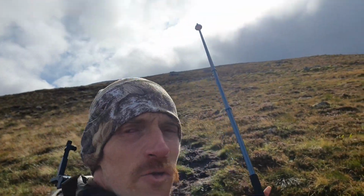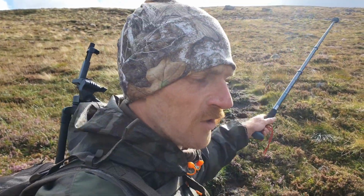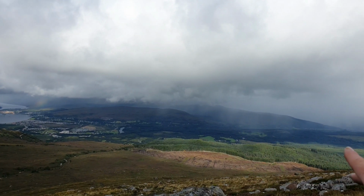The sun has come out, and when it does, it warms up quite nicely. So not too much further and we'll be reaching the little boulder fields up there, and then I believe we'll be almost at the top. We got rain down there, hopefully it stays down there. We just got the sun coming out now, and it gets pretty warm when the sun comes out. It's nice.